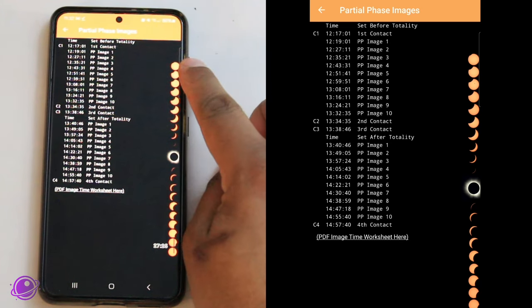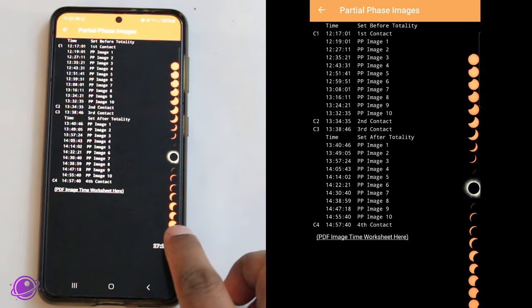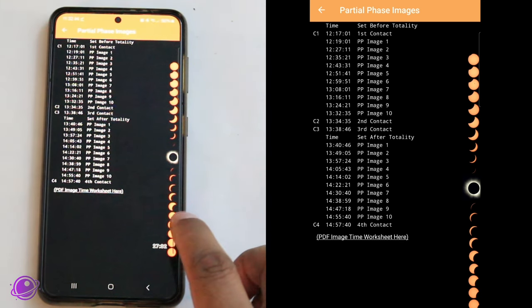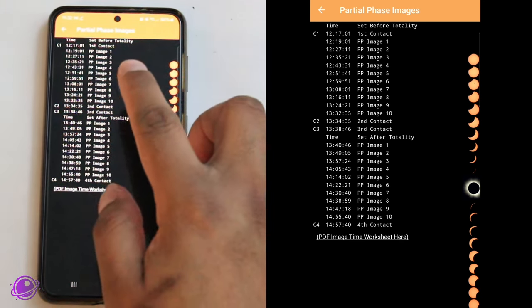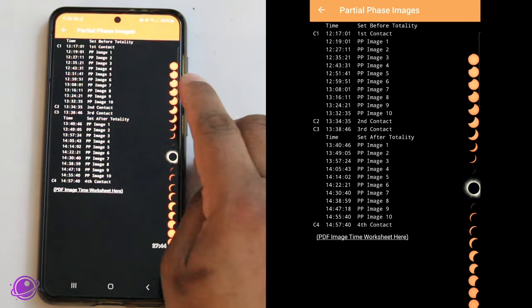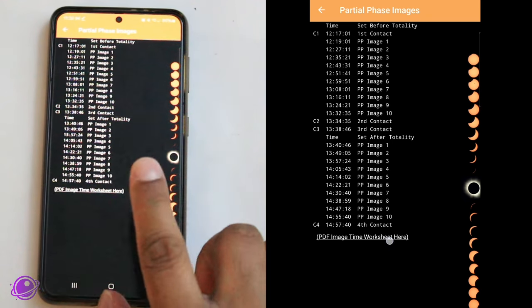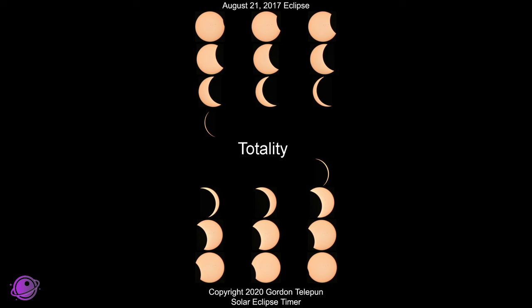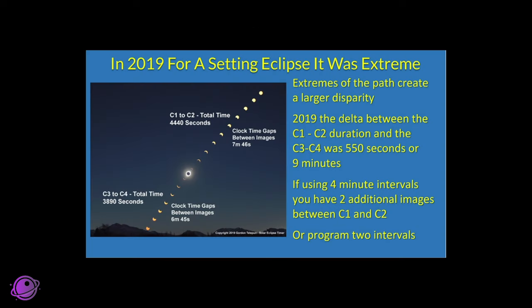And what this will do is, you can see on the right hand side, examples of what the sun will look like at these specific times, and it gives you a really nice interval of the solar eclipse. So super cool. The images on the right side are actual images, and here's an example of the sequence that you can get using this data. These are evenly spaced and, in my opinion, evenly satisfying.